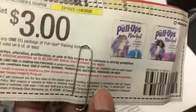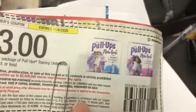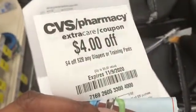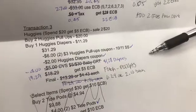I have this $3 pull-ups coupon that I'm going to be using, which came out of the 10/11 Smart Source, the $2 Huggies coupon. Then I have a $4 off of $28 CRT that I'm going to be using. That's going to bring the cost down to $19.29.